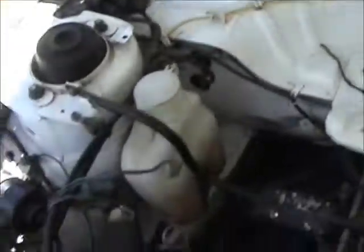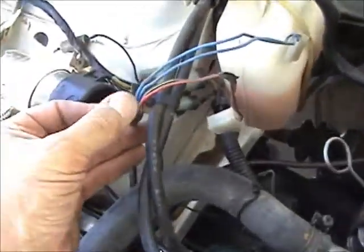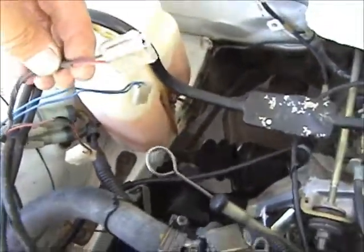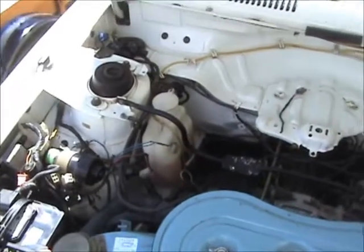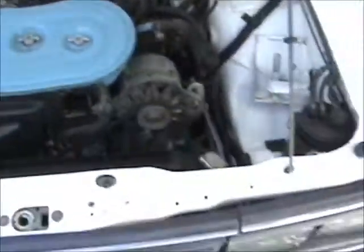The only thing we got left to do there, I don't know if you can see these wires right there. That's where this goes. For whatever reason, somebody has cut that out of the harness. That's what runs the little pump. But we have checked the pump, tested it, it does work. So we just get that wire on and that'll be set to go. So we've done that.